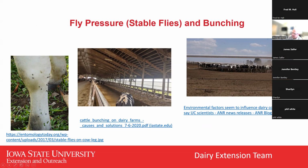And we see that in milk cows, and they stand in the middle of the day when they should be laying down. And it's probably one of the reasons we get increased lameness late in the summer and the fall. This herd here is from Iowa. And if you see down here in the middle, these cows are bunching. There's just one straggler out here, but all the rest of them are down here. And that's because they're trying to get away from these biting flies.